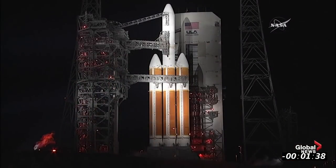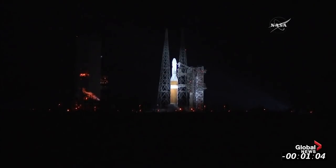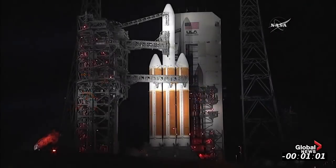Minus 140. FCS launch enable. 137. CBC LH2 at flight pressure and flight level. FTS armed. Minus 120. FCS count started. T-minus 1 minute. Engine start box go. Range, report range status. Range green.